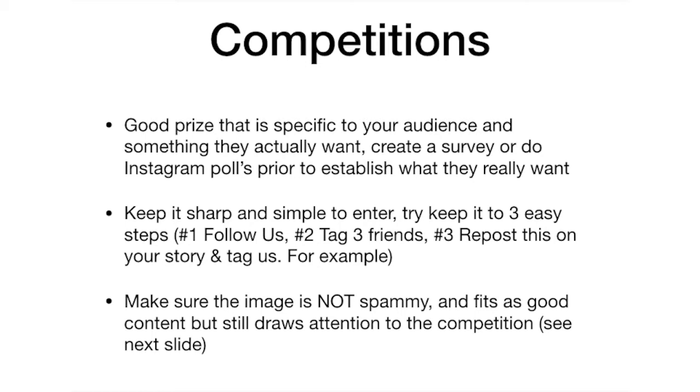You can create a survey, do Instagram polls, or something like this prior to doing it to establish what they really want. The more they want it, the more likely they are to enter, and the more successful your competition will be. So you want to keep it sharp and simple to enter. Try to keep it to 3 steps, for example, number 1, follow us. Number 2, tag 3 friends. Number 3, repost this on your story and tag us.